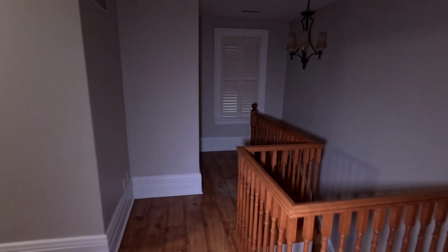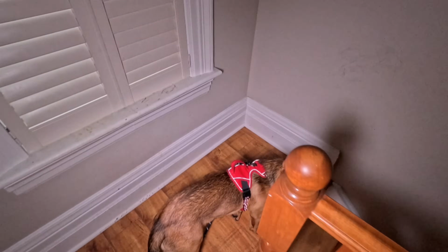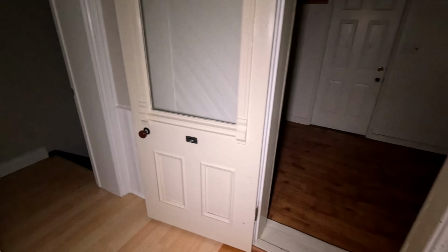So it's time that we make our way to the basement. All right. So Nanook joined us. He's gonna come with us to the basement. Ones. They were the nicer looking ones. In their units making noises.